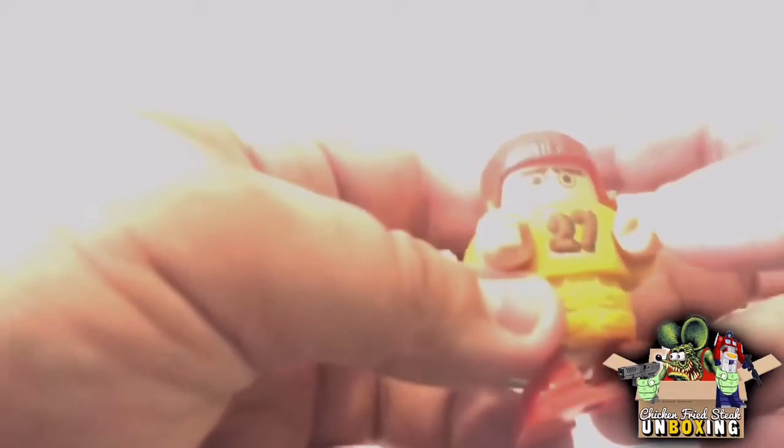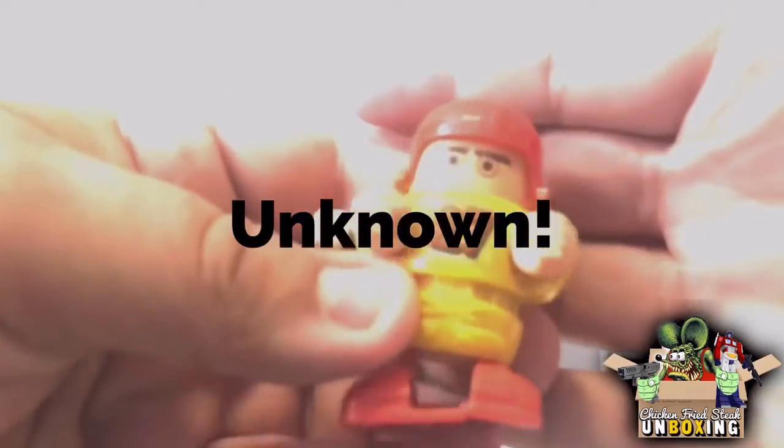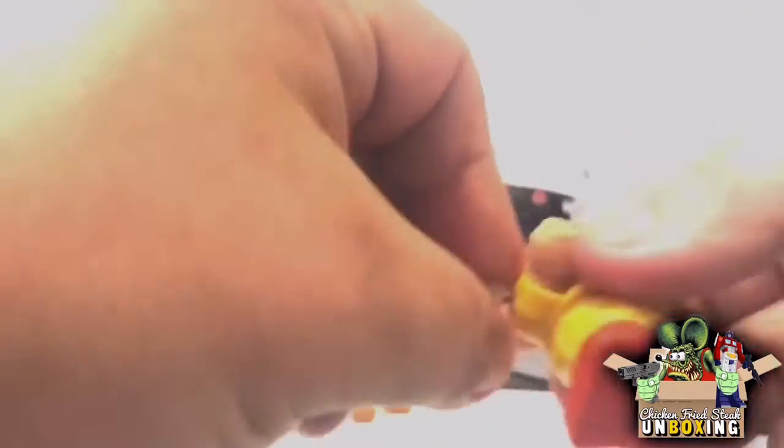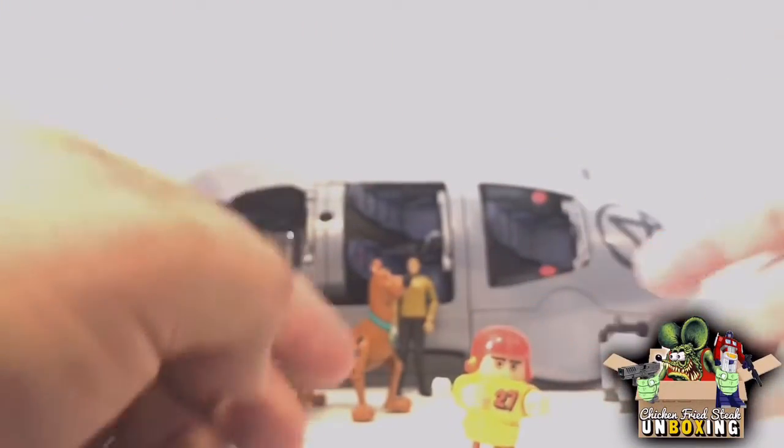So we're gonna spread these out and make some room for the rest because I still have a lot of packages to go through. This is a little wind up. This looks very vintage. I'm not sure what year. It has an 80s feel to it. It's a vintage wind up football player. Very cool. Let's wind it up and see if it takes off, but very cool piece.